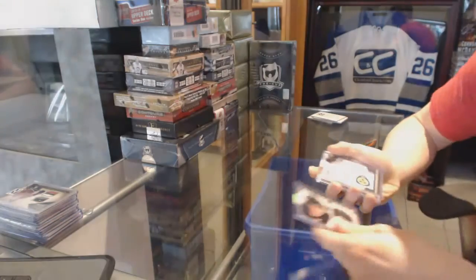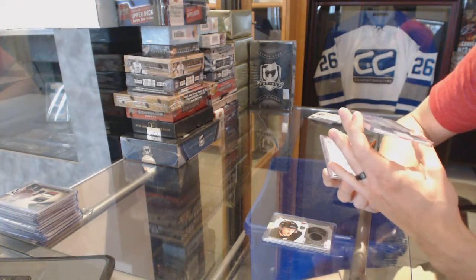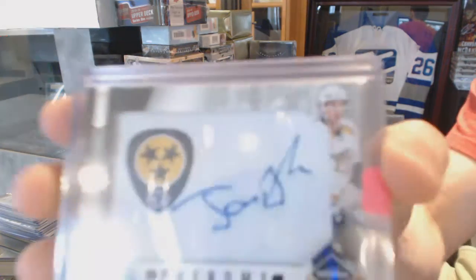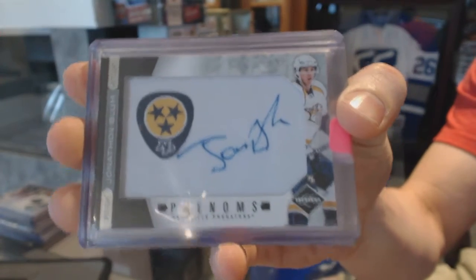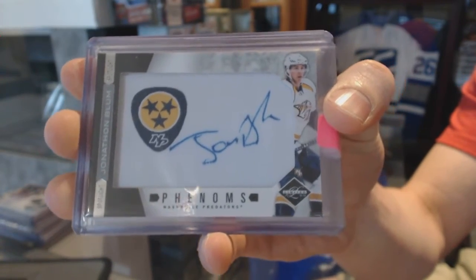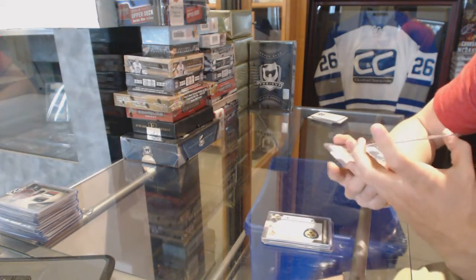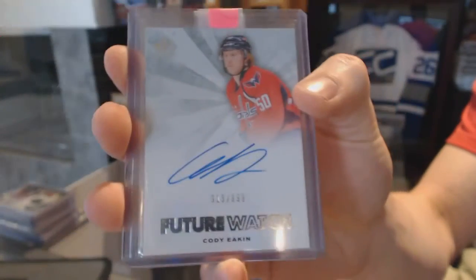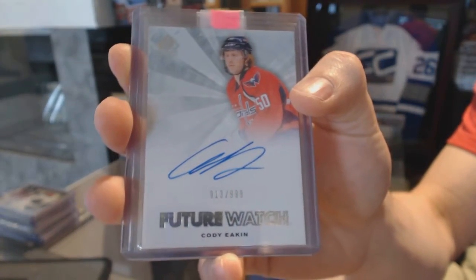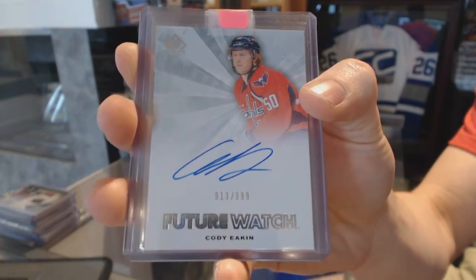11-12 Limited Phenoms Rookie Auto Silver, numbered to 49 for the Nashville Predators, Jonathan Blum. We've got an 11-12 SP Authentic Future Watch Rookie Autograph, numbered to 999 for the Washington Capitals, Cody Eakin.